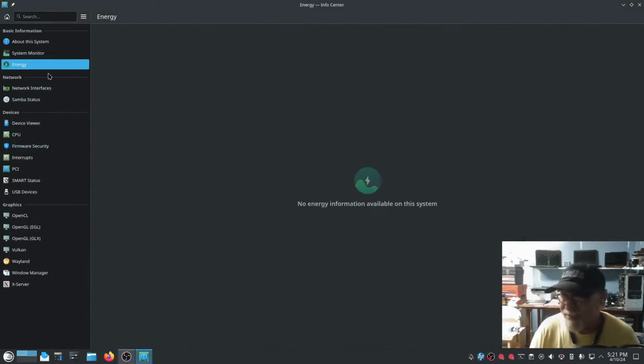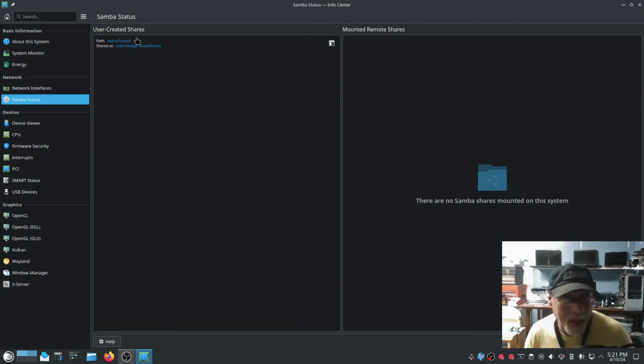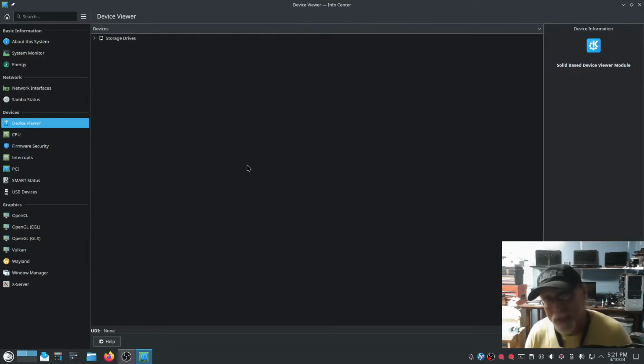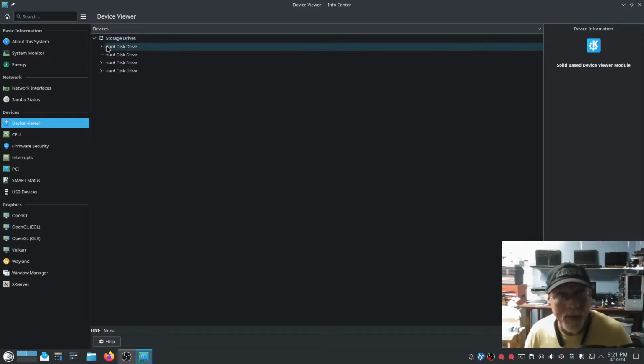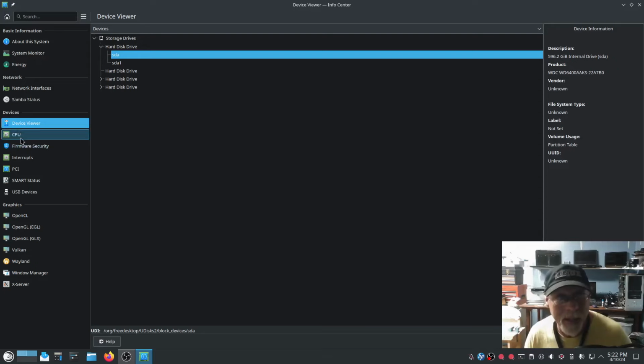Go to Energy. It's not a laptop, so there's no energy, but on my laptop, this is full of information. It's got display brightness. It's got keyboard brightness. Very full information there. Network interfaces. I don't use it, but this is good. Samba. I have a couple of shares that I really don't use. Storage drives, you can go in here and look at certain ones. You get the information on the right hand side.